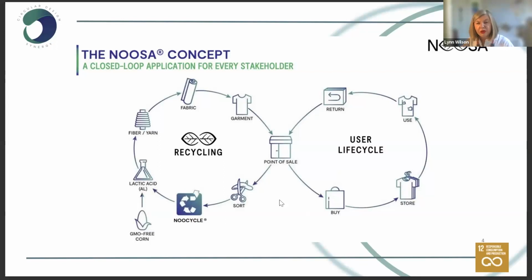And they have a whole closed loop system where they will work with the wholesalers and the retailers of their product to be able to take it back and reprocess it back into the corn and the original material, which can then be processed back into a fiber. So they have a full closed loop system here. But again, we can see it relies on a lot of different stakeholders in order to be successful.